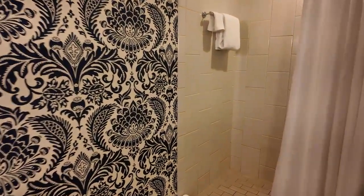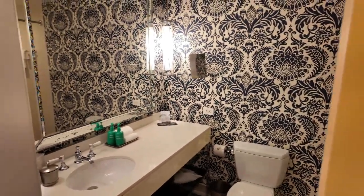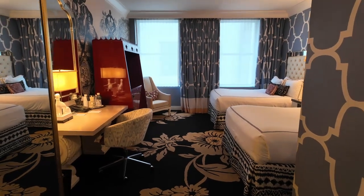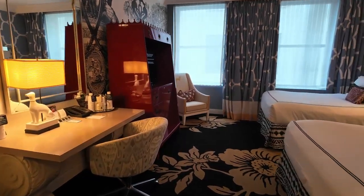You have your shower and beautiful bathroom amenities. Now we're going to take you into a double bedroom. You were sharing a room with someone. Again, these very, very nice size beds for kind of sharing a room and having two beds in the room.